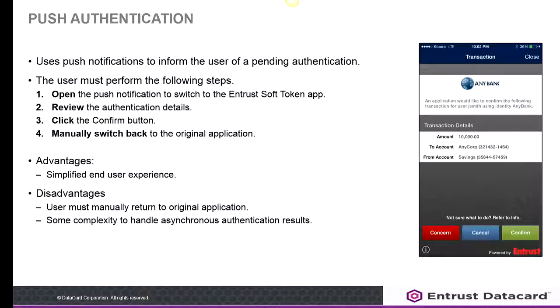There are solutions for this. Push authentication is out there. It's an offering that we have. The problem with it, of course, is that whenever you start to get into asynchronous authentications, it starts to fall apart. And for those of you who know what I'm talking about, that kind of disqualifies push authentication as being a real solution for that specific problem of that user interface.